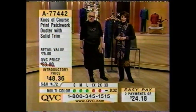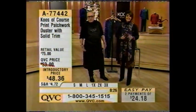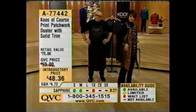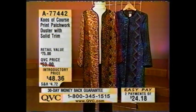I love it. In all that stuff, the item number is 77442. It's the designer combination, the multicolor and the sapphire, with a nice long length on the duster. You can see the duster is actually even longer than the sweater coat. The actual measurement on that length is 43.5 inches, or 45 inches for the plus sizes. And that is 77442.